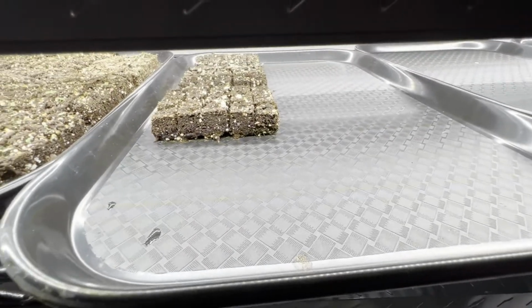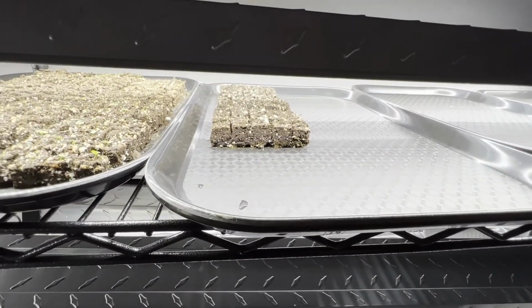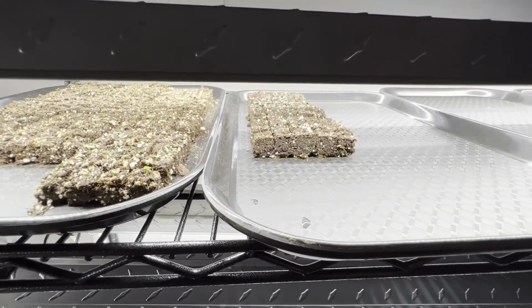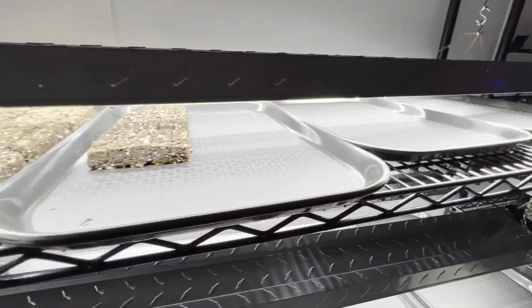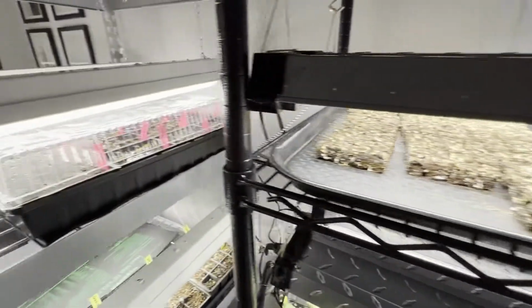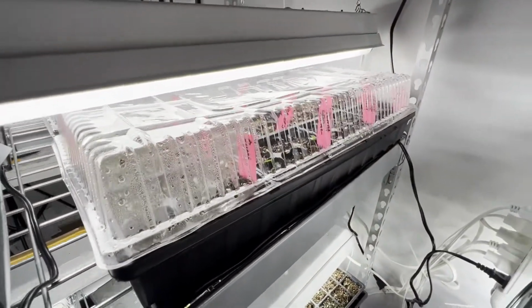So once these get big enough, I'll make the bigger soil blocks and actually add these to the top of them. You just sit them right in there, and then they'll start taking over that bigger soil block. And of course, these are just cafeteria trays I bought off Amazon to hold them in because they do fairly well that way.